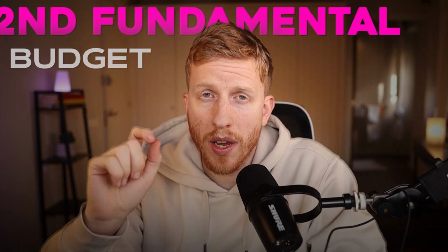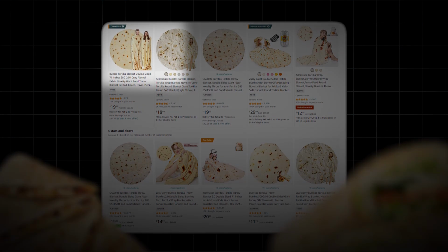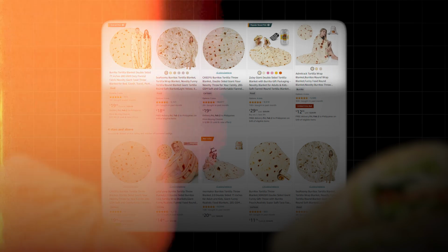The second fundamental is your budget. You need to forecast how many units you need to sell in order to rank organically on the front page. And by that, I mean when somebody searches for burrito blankets, your product appears at the top without having to pay for advertising. And if you can't afford at least 3 months worth of stock based on that forecast, you're going to really struggle to launch your product successfully.